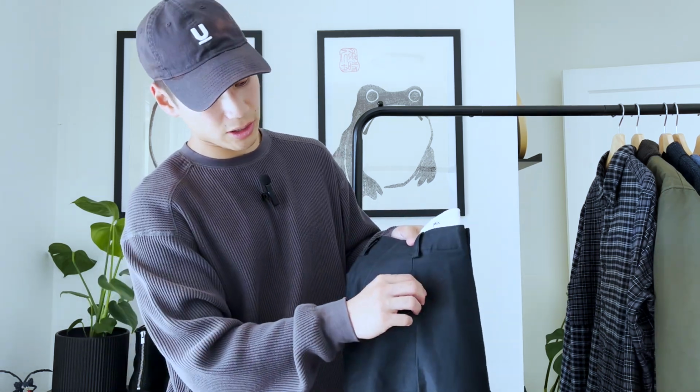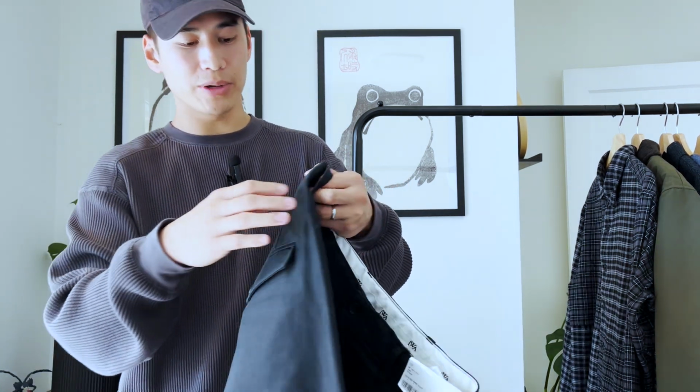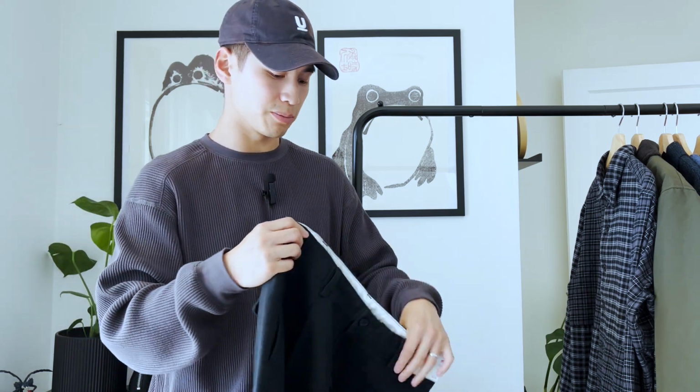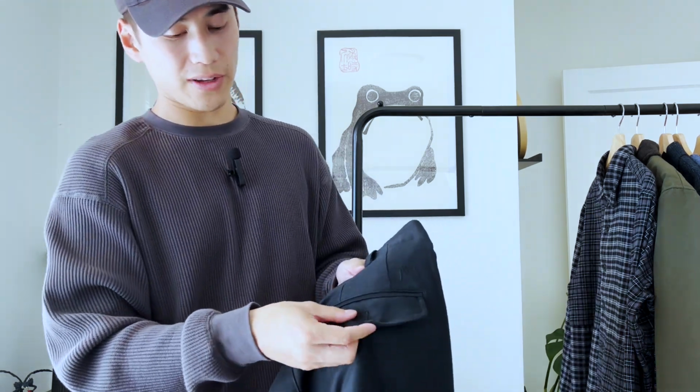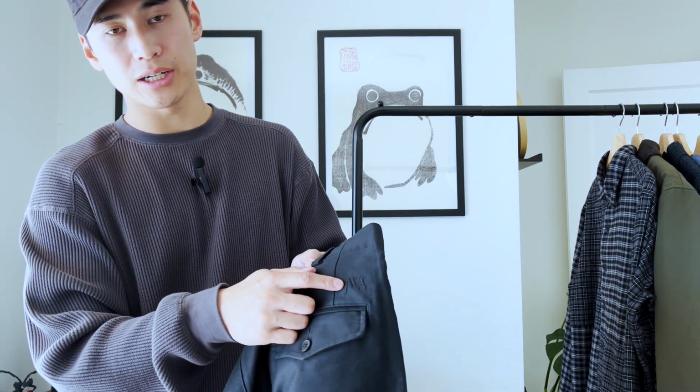Some unique details that this pant has are the 2 single pleats at the front of the pant that are sewn in, so you're not going to be able to really wash or iron these out. These are here to stay. The pants also have these 2 stitch details on the back of the waist to help with the fit on your body. And it also has flat pockets on the back to kind of separate it from a normal chino pant, as well as J.W. Anderson branding right above it.